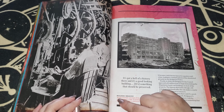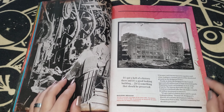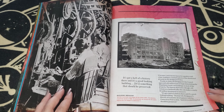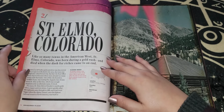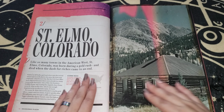It says, building industry. Women assemble cartridges at the plant, and the factory was closed for good in 1988. Its buildings sat vacant for 32 years. I don't blame unhoused people for living there, though. I'm sure they probably thought they'd be left alone for a long time.